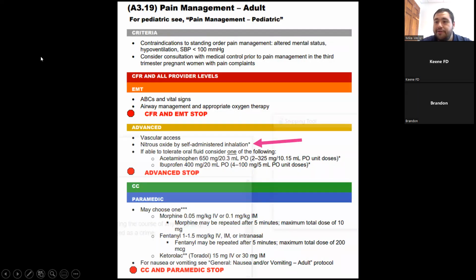So this is our adult pain management protocol in New York State. So for adults, AEMTs can administer nitrous oxide. And when I say administer, I mean you can set up the system and then your patient is going to self-administer the medication. So they're going to hold the mouthpiece, they're going to hold the mask, and we're going to administer this medication for as long as they need. So they're going to take it for as long as they need to, for pain management. They may take it off, put it back on, anything like that, or until the patient drops the mask or the mouthpiece.